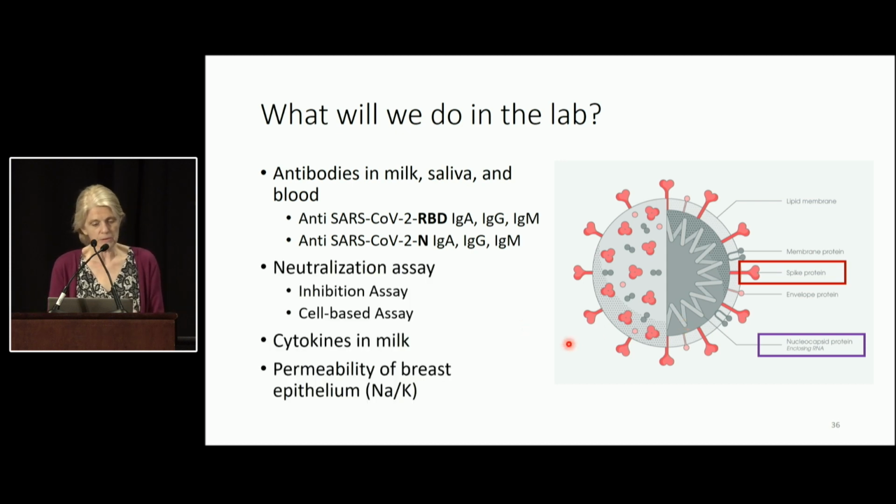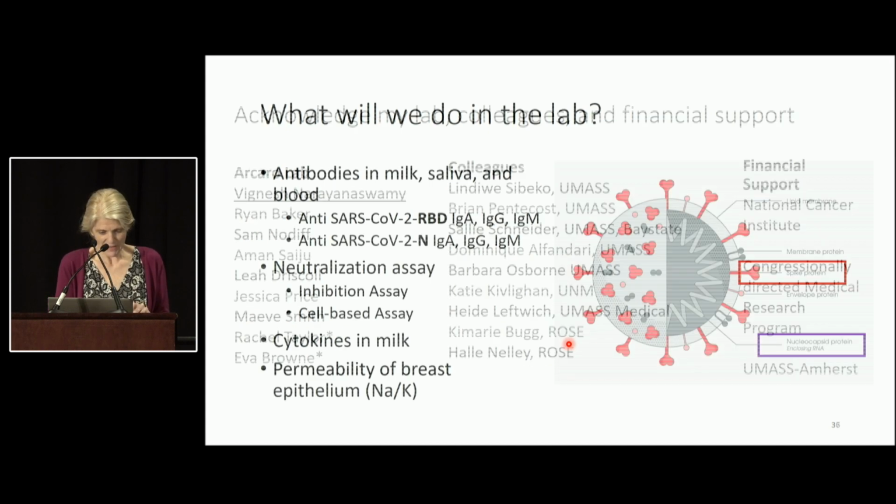Then the other thing we'll do is neutralization assays. So we'll be the first with this study to do both types of inhibition assays. We will measure the cytokines in milk just because we want to know, and we can do it in these samples. And we'll measure breast permeability. 3 minutes, okay. Well, then I'll go back to this.